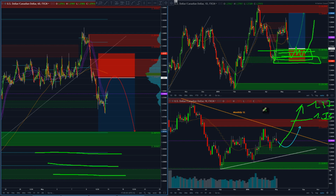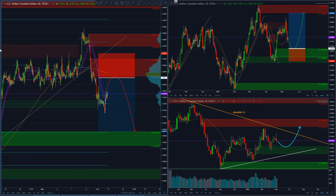So there is as well the positive swap and the monthly trend line, which could be potentially penetrated. This supply zone removed, retest, and potential move higher. So I think that this could very likely to happen with the strongest dollar coming into the game. But for now, short and short.